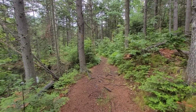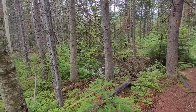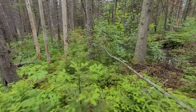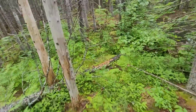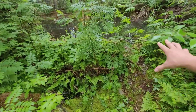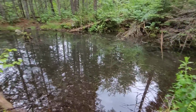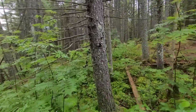All right, we're gonna have to do a little bit of bushwhacking. Look at this, another tiny little beaver pond way up here. I'm walking right here because this is an animal trail. They've already made a little trail going in the general direction I want to go. Yeah, look at this. This is a beaver dam. Look how small this pond is. It's so cute. They don't live here. It's just water storage.